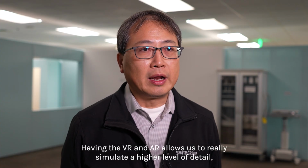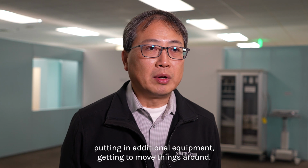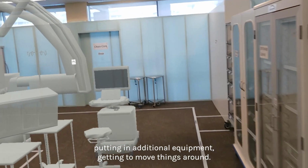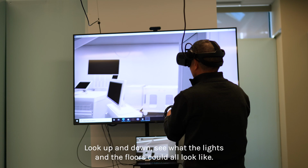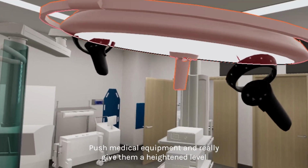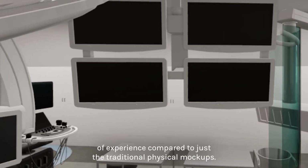Having the VR and AR allows us to really simulate a higher level of detail, putting in additional equipment, getting to move things around, getting to test and move through that space, look up and down, see what the lights and the floors could all look like, push medical equipment, and really give them a heightened level of experience compared to just the traditional physical mockups.